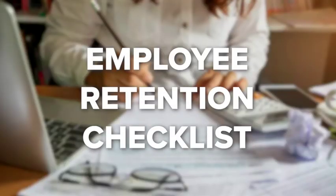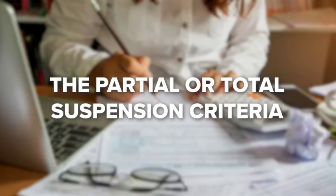Employee Retention Checklist. When getting ready to claim the Employee Retention Credit, there is a checklist of things you can follow to ensure that you qualify for the credit. As mentioned earlier, there were two main criteria that you must meet in order to qualify: the decline in receipts and the partial or total suspension criteria. Still, there are other factors you should keep in mind.